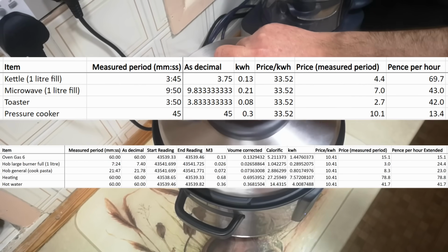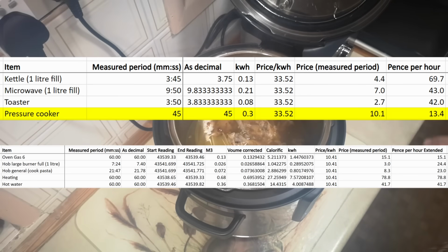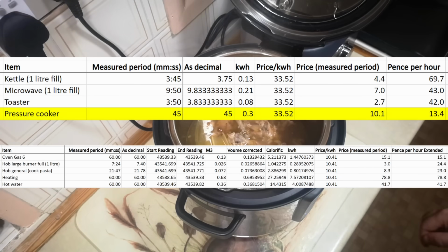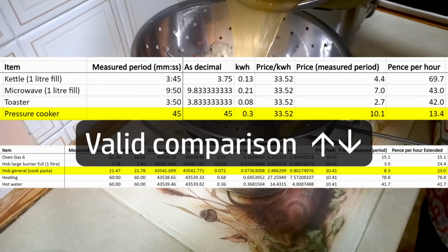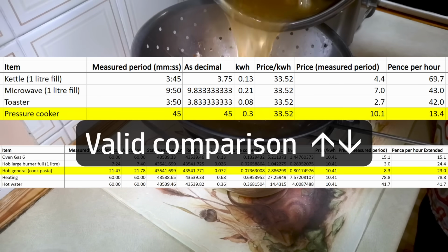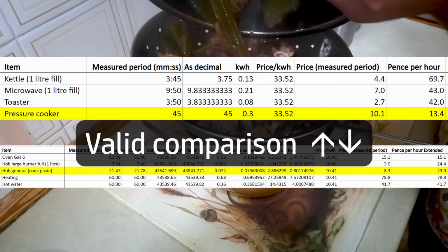The pressure cooker is, I think, more efficient for making that litre of stock than making the stock in a pan on the stovetop. It would have needed at least an hour of simmering, for which I think we can compare the extended cost of the pasta cooking test. So the stock might have cost 23 pence or so to make on the gas hob, but only 10 pence, less than half the cost, to make in the pressure cooker.